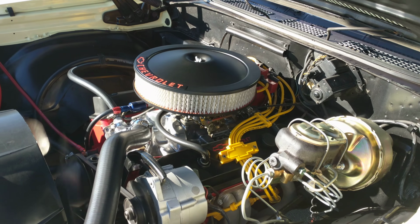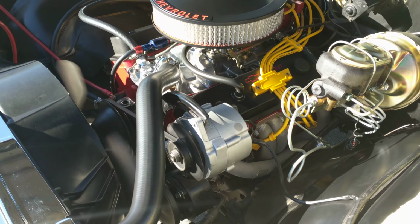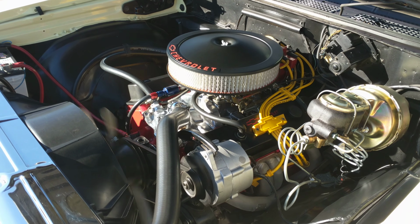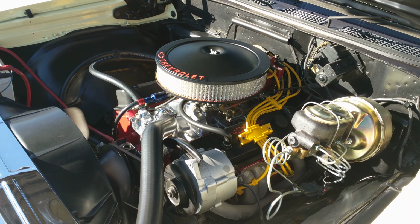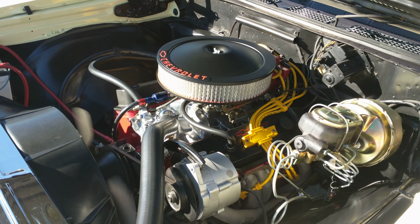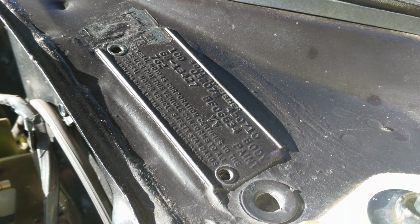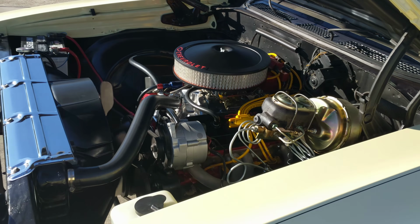Really reliable. It's the perfect car to take down to cruise night. If you happen to go to a show, I'm sure you're going to pick up a trophy if you're into that. You won first place, right? I took it to one show, in April, and I did take first place. You can do 70 in this car all day long. Wow. Just a nice car.